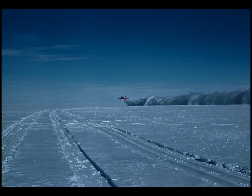There's one of the resupply flights with R4Ds. The R4D, at least some of you aren't familiar with that, is the Navy version of a DC-3.